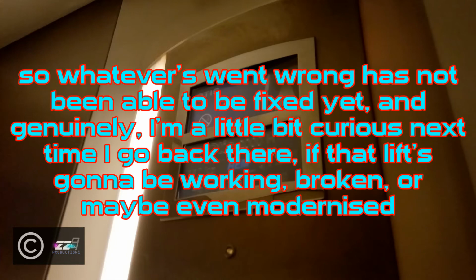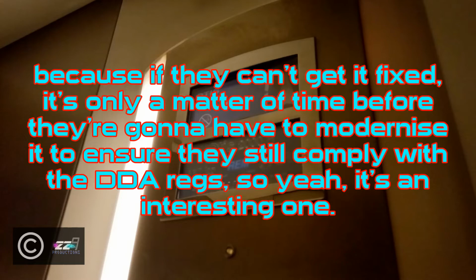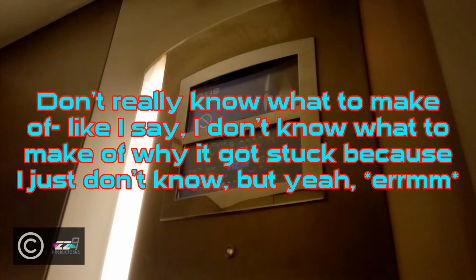And genuinely, I'm a little bit curious next time I go back there if that lift's going to be working, broken, or maybe even modernised, because if they can't get it fixed, it's only a matter of time before they're going to have to modernise it to ensure they still comply with the DDA regs. So yeah, it's an interesting one. Like I said, I don't know what to make of why it got stuck, because I just don't know.